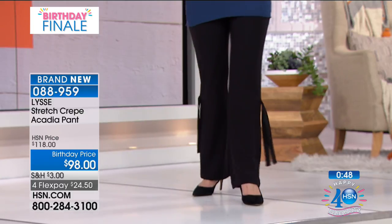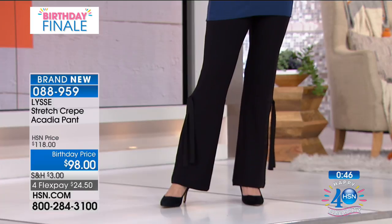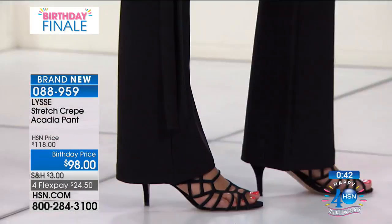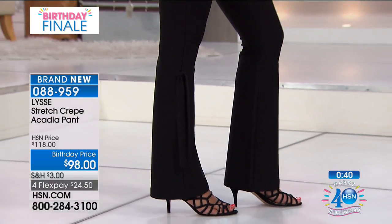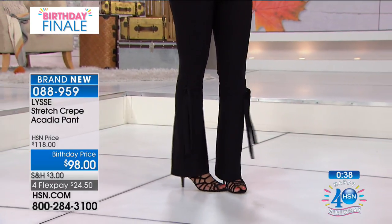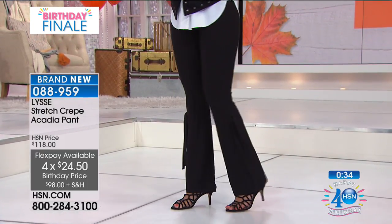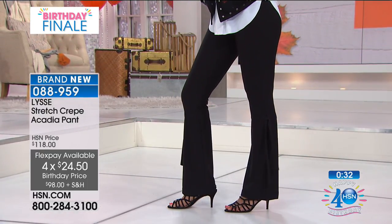This pant, if we have any remaining after Nicole's day today in LYSSE, it'll be $118. We've given you a birthday price here, $24.50 to get that home on a credit card payment. And if you have an HSN card, you get an extra flex to pay this off, an extra month to pay it off.